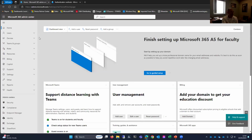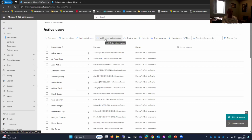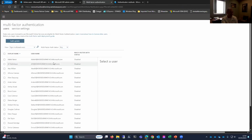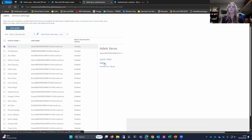If you go back to the admin center, this is where the per user MFA lived. And they kind of give you a bunch of warnings about not using that. That's all being managed in a different spot now. But if you click on legacy per user MFA there, this is where you might have it enabled specifically for people, and you'll have to go in and disable it. That helps, Bob.